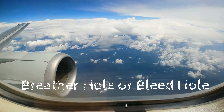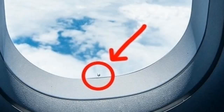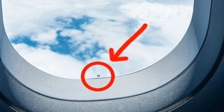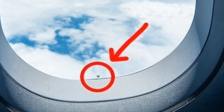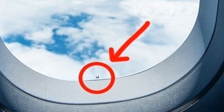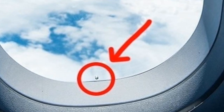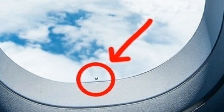A hole in the window pane. It's called a breather hole or a bleed hole. The outer pane takes all the pressure, the middle one acts as failsafe, and the inner is just there so that the passengers don't mess up with the other two. The hole lets moisture escape from the gaps between the panes so that the window does not fog up or freeze.